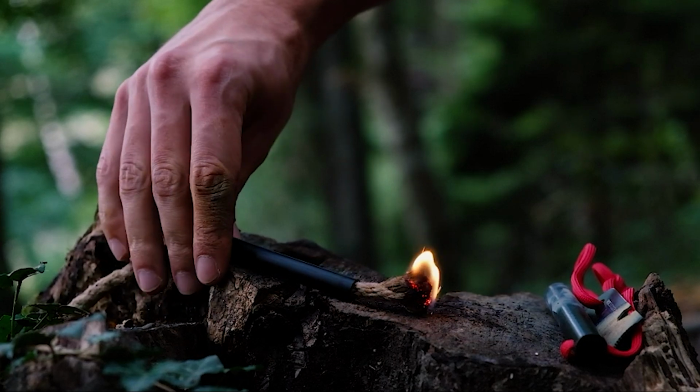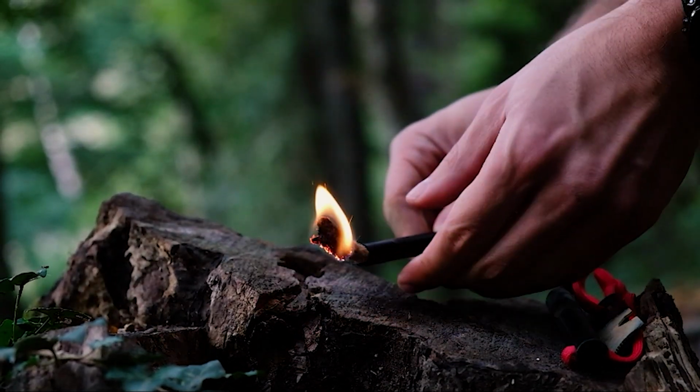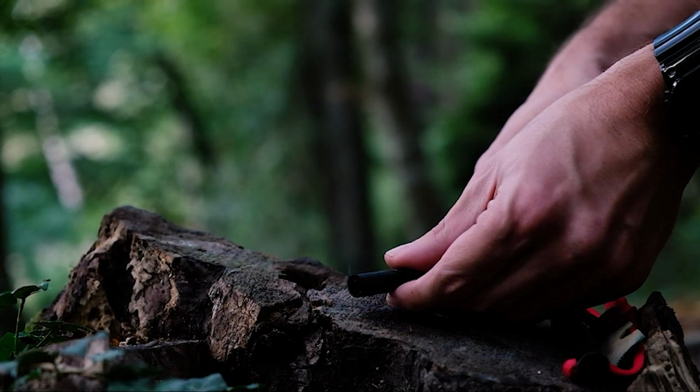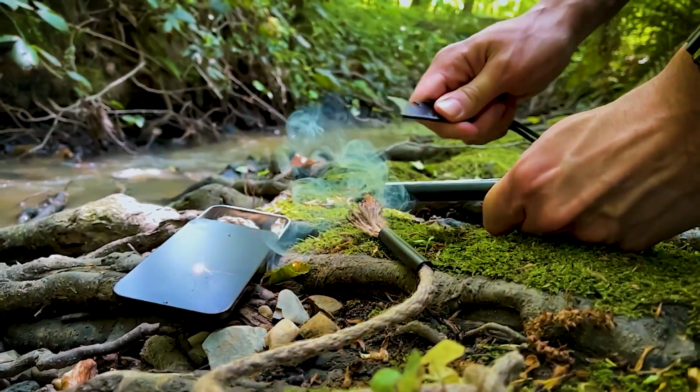Designed to perform in any condition, the wax-infused hemp wick ignites with a small spark and burns for a long time, ensuring you can start a fire regardless of the weather conditions. And the best part? It's yours for just $13. That's an unbeatable price for peace of mind and warmth on your next adventure.